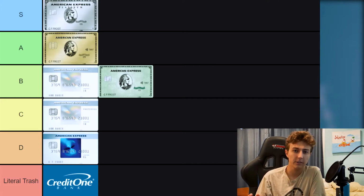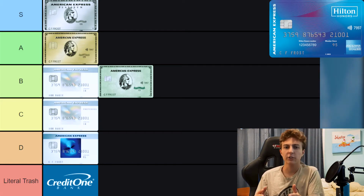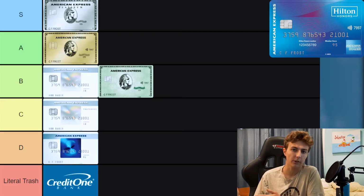Now onto the Hilton series, starting with the Hilton Honors card. This card has no annual fee, and there's some okay categories for earning Hilton points. Additionally, you also get free Hilton Silver status with this. So since this card has no annual fee, I think it's pretty good to hold on to long term, and it's pretty rare to get complimentary hotel status with a no annual fee card. So I'm going to place this in A tier.